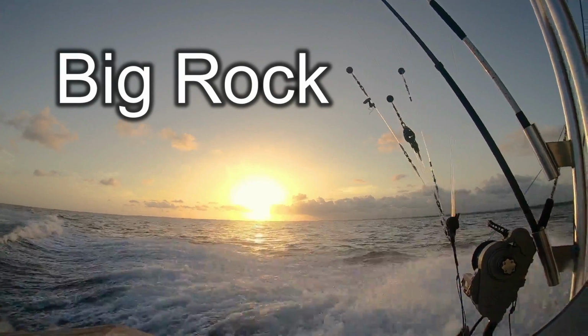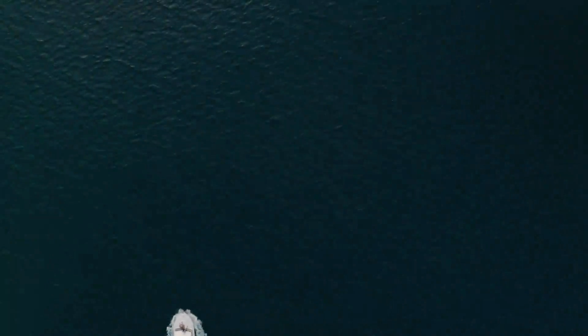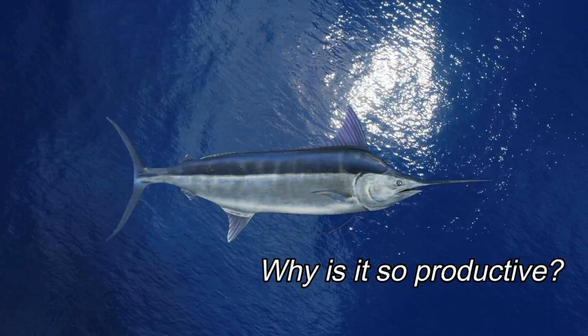The Big Rock is known as one of the more productive offshore billfish and gamefish locations along the eastern seaboard. But what exactly is the Big Rock? Where is it located? And why is it so productive?